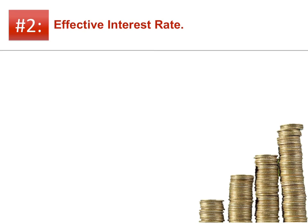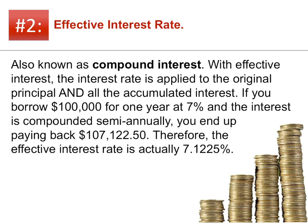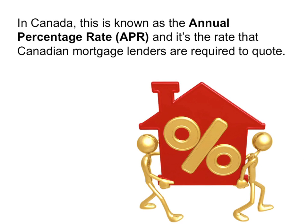Now let's talk about effective interest rate, also known as compound interest. With effective interest, the interest rate is applied to the original principal and all the accumulated interest. If you borrow $100,000 for 1 year at 7% and the interest is compounded semi-annually, you end up paying back $107,122.50. Therefore, the effective interest rate is actually 7.1225%. In Canada, this is known as the annual percentage rate, or APR, and it's the rate that Canadian mortgage lenders are required to quote.